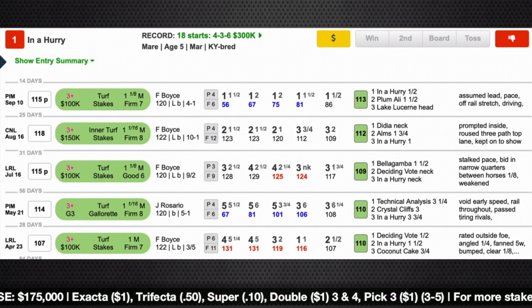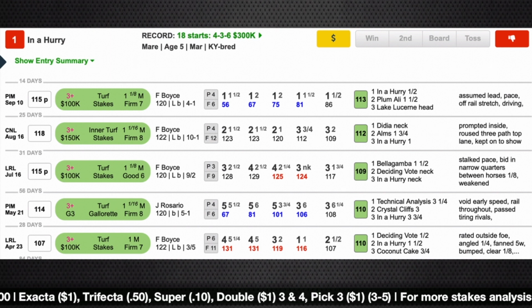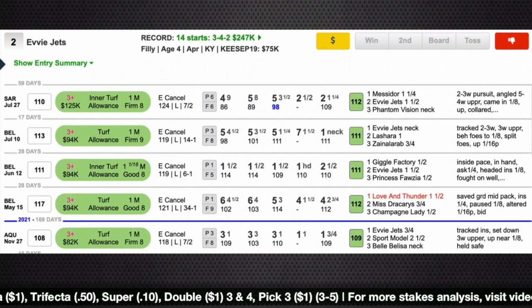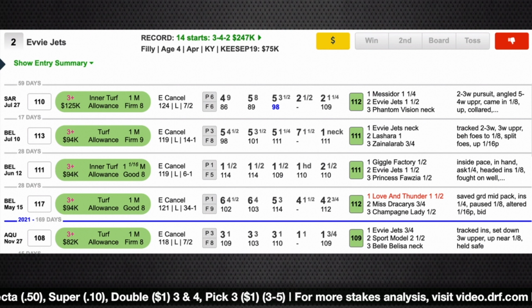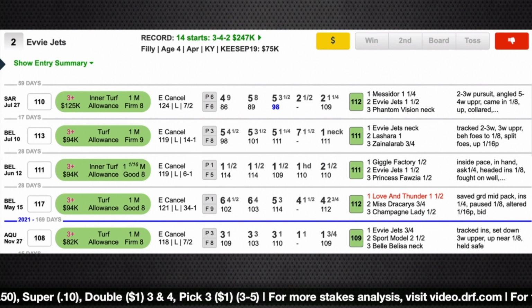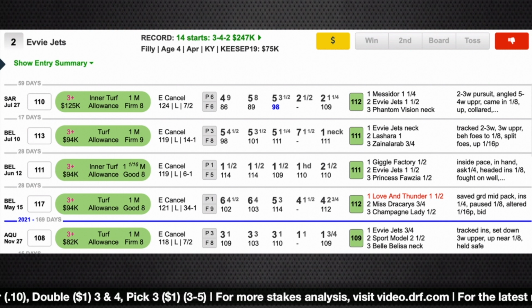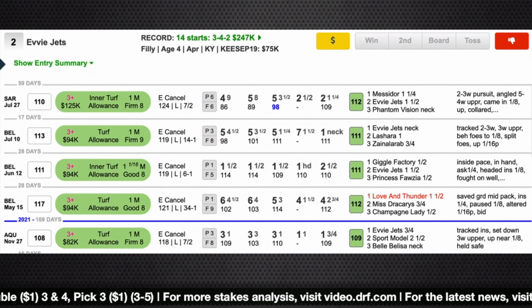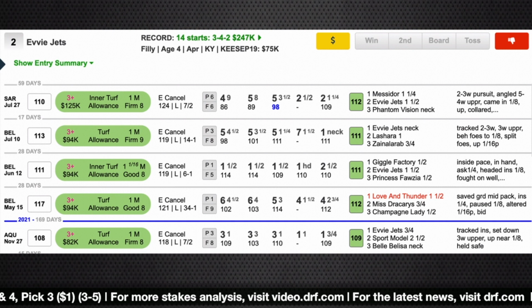Craig, I don't think either of us are completely bowled away by the 3 short prices in this race, so I did want to take a look at some of the bigger prices as well. The number 2, Evie Jets, I think is a horse that you can certainly make a case for. She hasn't had the stakes experience of some others in here, but she's coming in with speed figures that are comparable to those that Love and Thunder and In a Hurry have been running, and she just seems like she's been steadily taking a step forward ever since coming back for her 4-year-old season for Merck Cantor Mossy, and she's going to be a square price in this race.